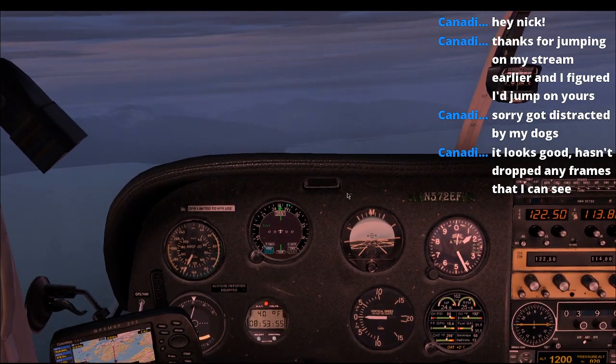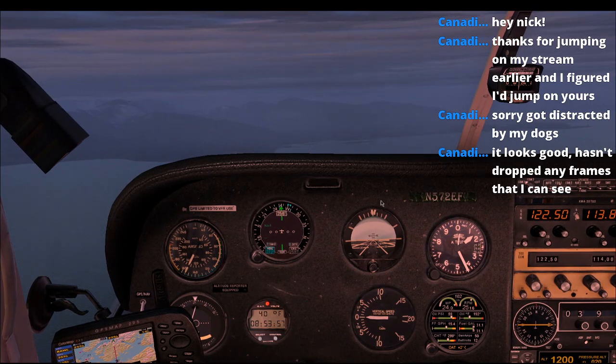Alpha Golf Sierra traffic, Learjet November 16506 is 1 mile east, inbound visual, runway 29R.